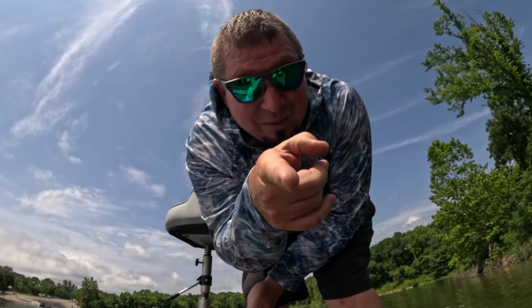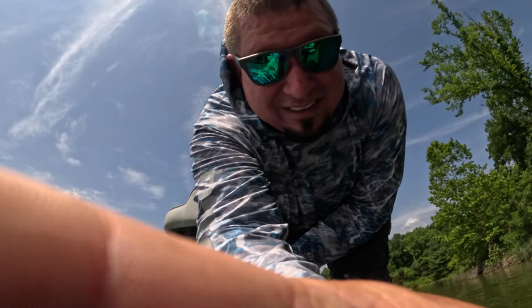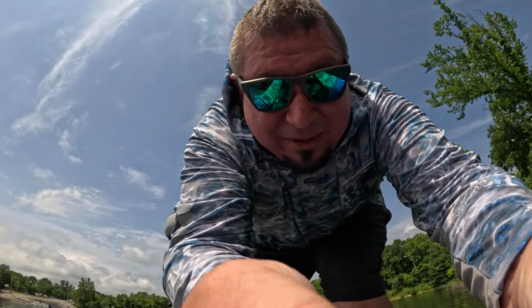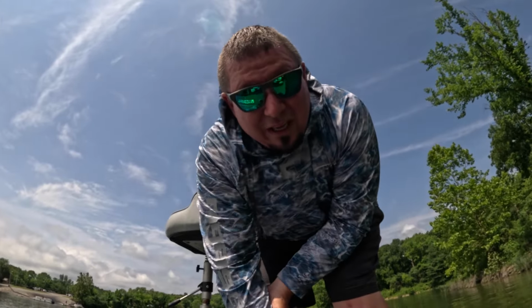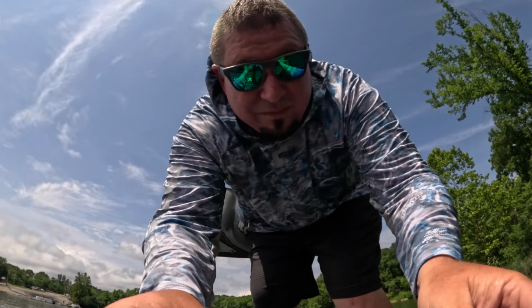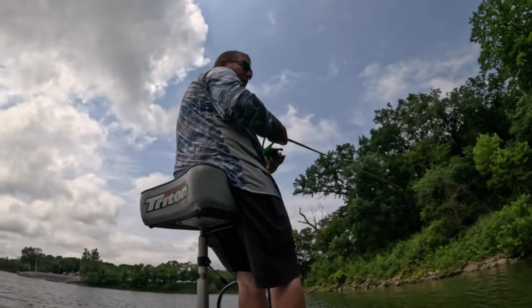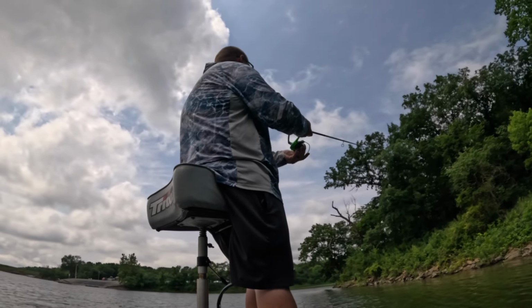All right, a little bit different mounting. This is kind of a little wobbly. We'll see what happens though. Okay, we're gonna try to catch some little bluegill to use on some catfish. I want to take one. I want like a whole jar of it from in there.